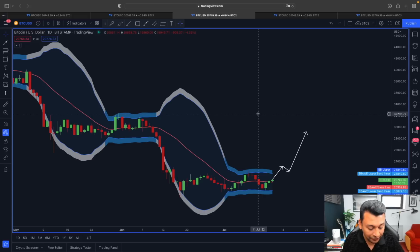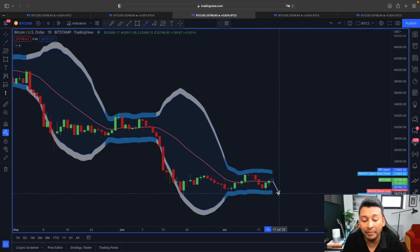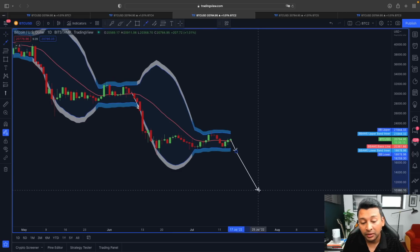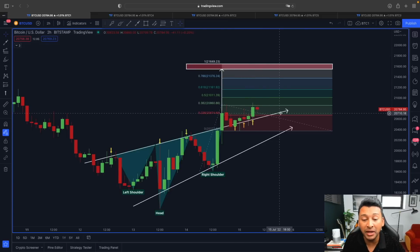bullish. But if we fail to hold this basis line, right, and also the price of Bitcoin is going to break the lower band just like here from the past price action, then that could also trigger another bigger pullback here like this, guys. So that's why, to avoid this, we want the price of Bitcoin in a smaller time frame to remain above this rising trend line.